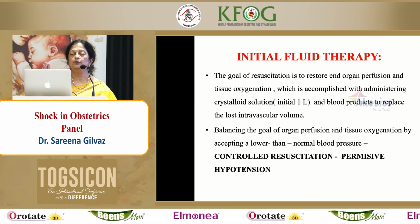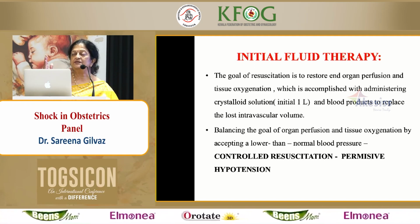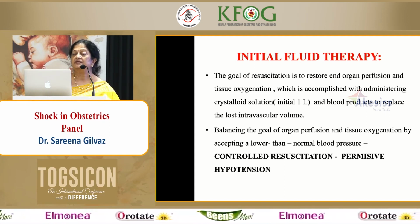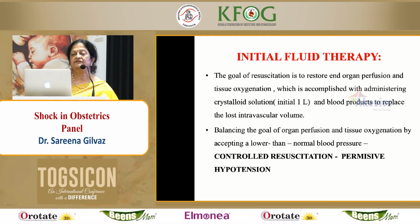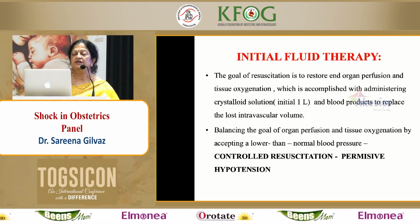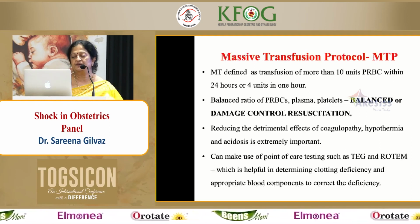So we all know that whenever we give crystalloids, we should give it in the ratio of 3:1. So that means if the blood loss is 1,000, we give 3,000. Okay, it is 3 times, because crystalloids within 1 hour, 20% has already gone to the extravascular space, and there's very little left in the intravascular compartment. So that is only the initial resuscitation. If she is going to shock, blood for blood. If she has lost blood, you have to replace blood.